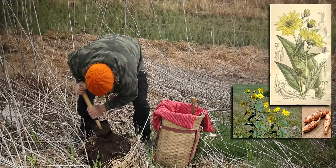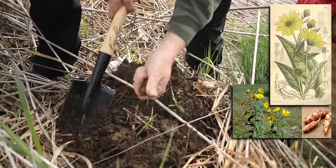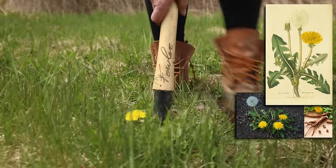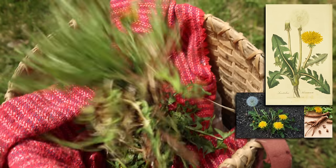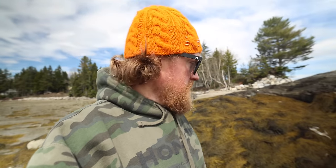We also stopped along our way and dug up some Jerusalem artichokes and some dandelions. So we'll have some dandelions. Oyster Rockefeller uses spinach in the making. It's a cooked thing. We're gonna use the Dutch oven and do it on the beach. And it's gonna be magnifique. So let's see if we can't find those oysters.